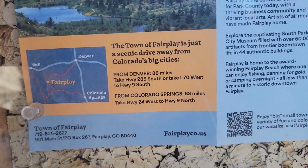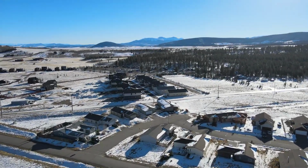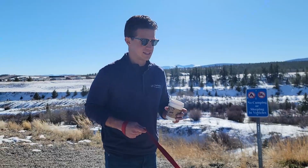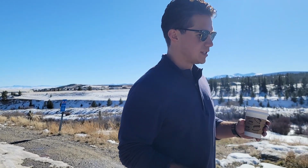And what you're gonna notice when we go and tour this new construction development project is that Fairplay has some of the most affordable real estate in the mountains. So you're gonna be getting these single family homes starting at $540,000, being only a 30-minute drive from Breckenridge. I mean, that's almost a third of the cost of the average home in Breckenridge. So I think you get a ton of value.